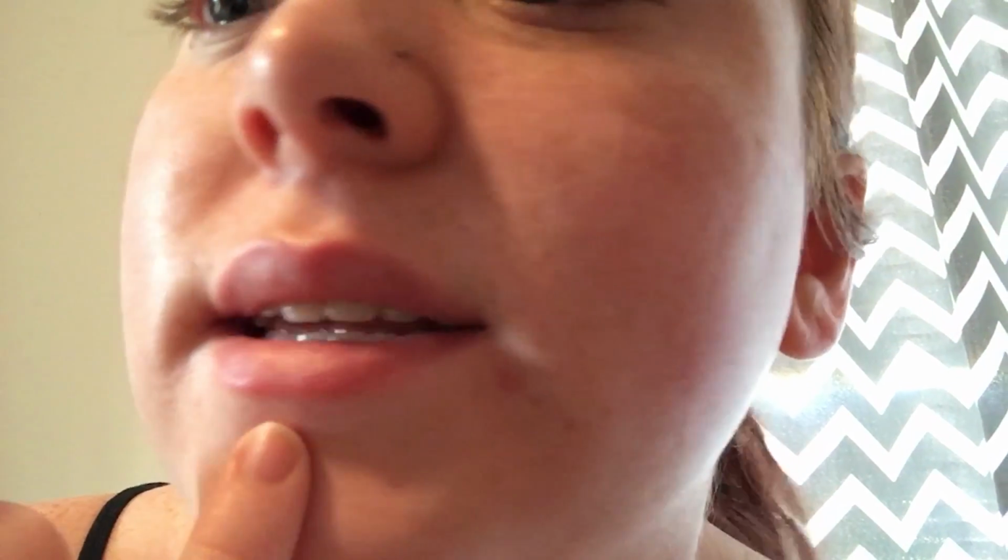Ew, this is gross. Look, that has flattened down a lot, and it pulled out all that oil just through the night. I only wore this when I was asleep. But I mean, that's gone down a lot from last night. That worked out pretty well.